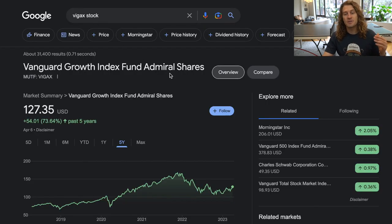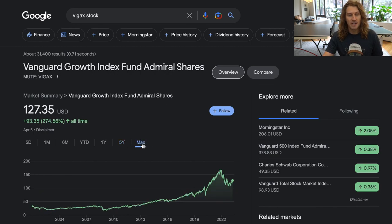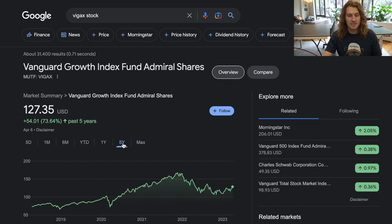So looking at the performance over the past 5 years, this is up 73%, which is really, really great. And all time, if you would have gotten in at the very, very beginning, which we all wish we would have, it's up 274%, which is obviously incredible.